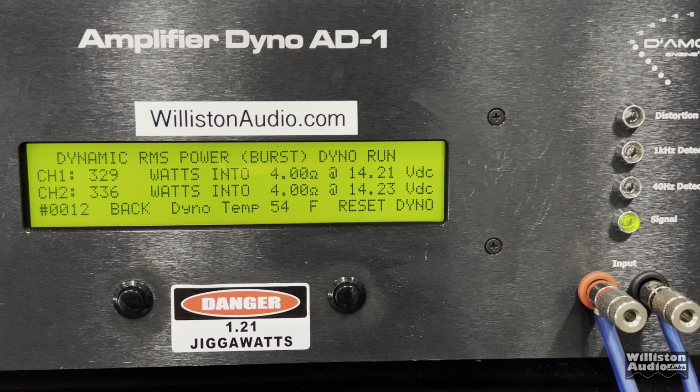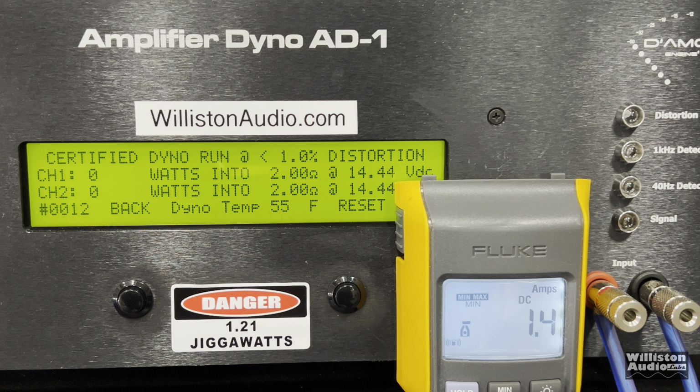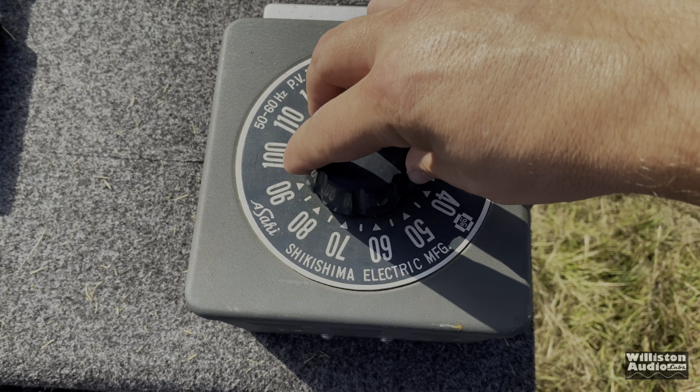About 333 watts average at 14.2. Now let's try the 2 ohm test, rated 400 by 2 at 13.8. Here's the test. Can we get 400 by 2? Oh no, not quite. 366 and 377 at 13.65.